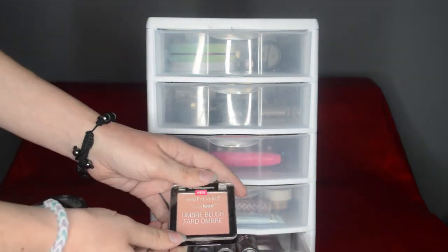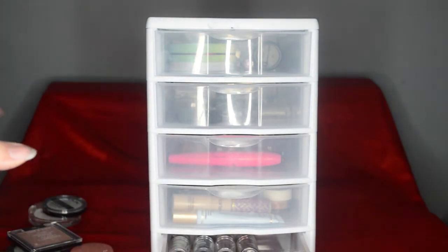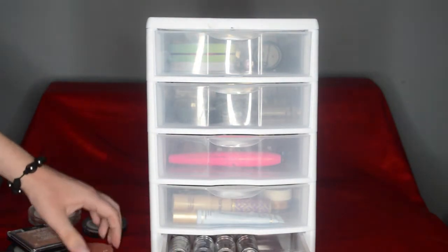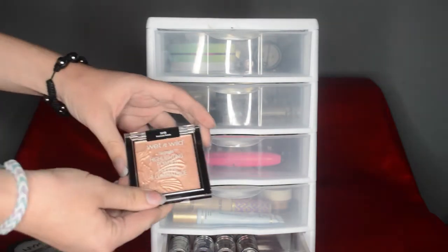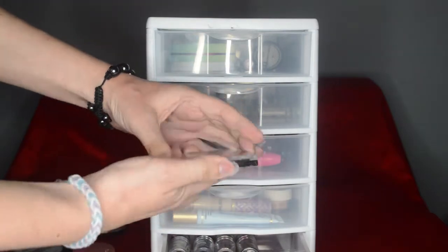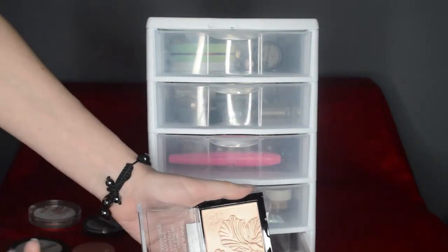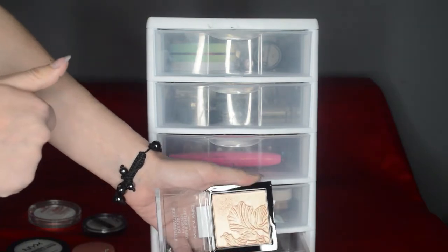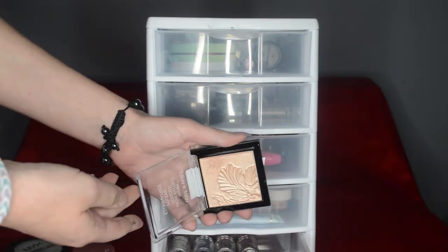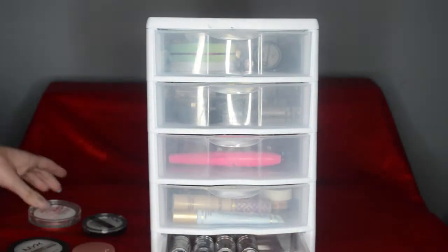This is the Wet n Wild Color Icon Ombre Blush. It doesn't do anything for me. This I'm going to keep. I've worn it a couple times. It's actually really pretty. And I want to get the other new ones that they just came out with, because they're also really pretty. And these are the Wet n Wild highlighters. Oh, this is nice. I keep.